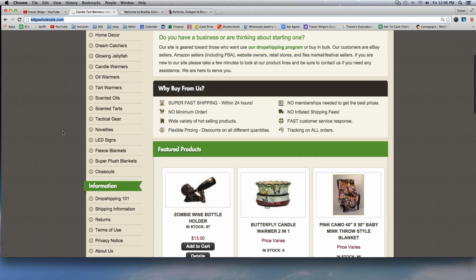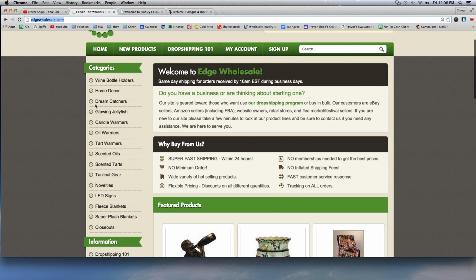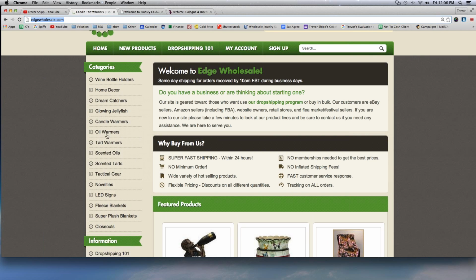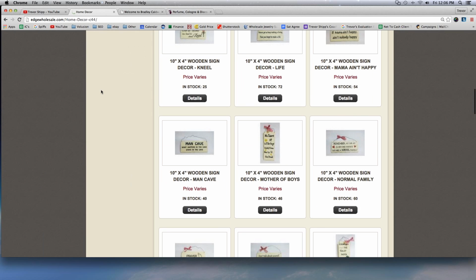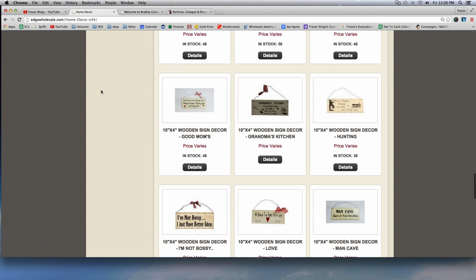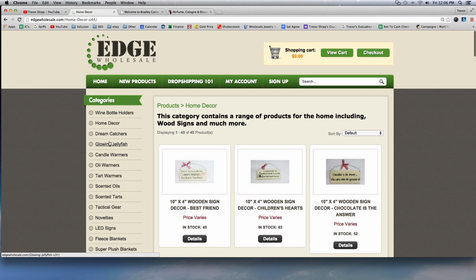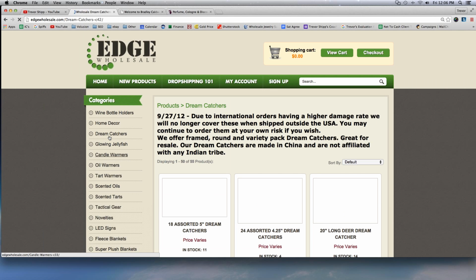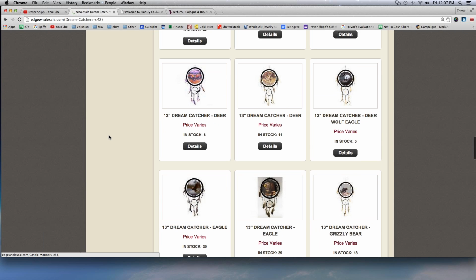I would just take a glance through their products and make sure it's stuff that I want to sell, okay? So you can see right here they've got categories: wine bottle holders, home decor, oil warmers, scented oils, novelties, tactical gear. It seems like they're kind of a big wholesale warehouse for a lot of different types of things. So I can click on their different products. These are home decor products. It looks like a lot of custom signs or whatever. Dream catchers. That's kind of a home decor piece. See all the different dream catchers that are listed here.